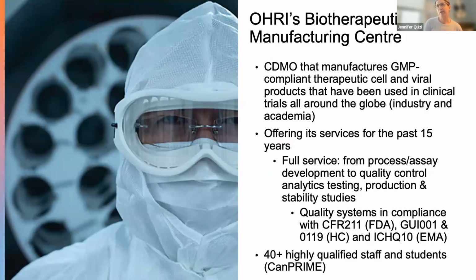Because our products are used around the world, we are compliant with a number of different regulatory bodies, so FDA, EMA, and of course Health Canada. And to make this work, again, we're within the Ottawa Hospital Research Institute. We've got more than 40 highly qualified staff, and this includes some of our students in this very unique, I guess first of its kind, hands-on training program to give students experience of what it means to work in a biomanufacturing facility. With that, I'm just going to pass it over to Gail.